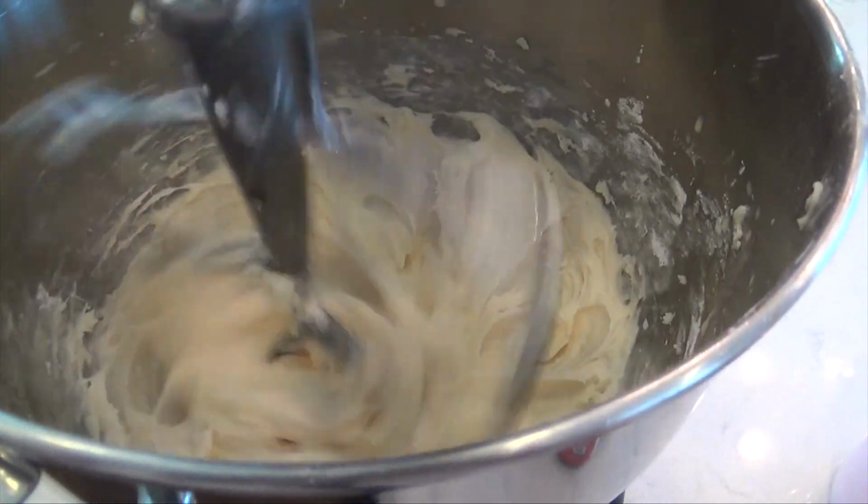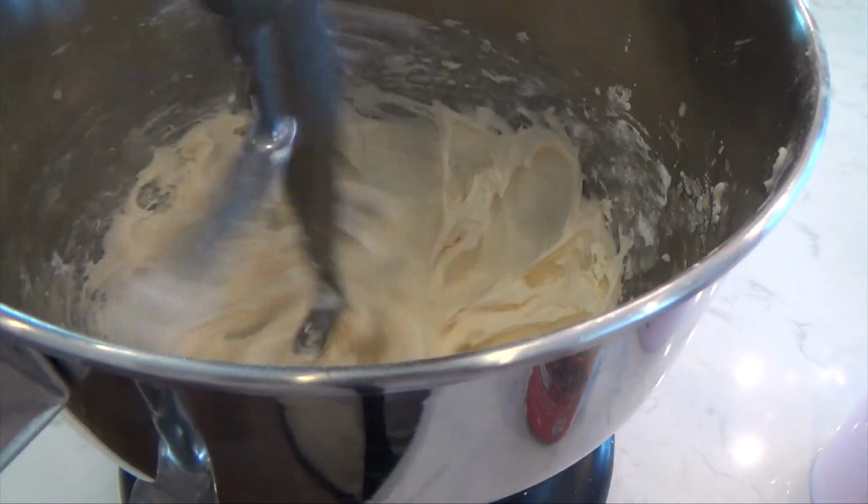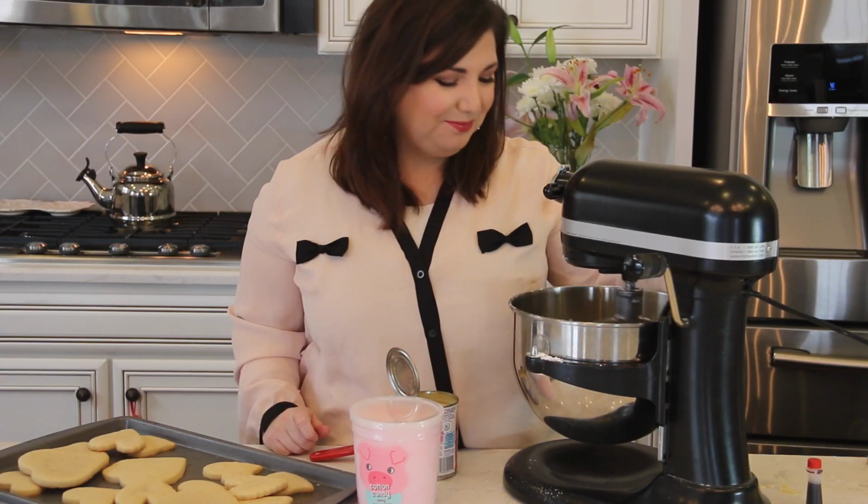So I've added 2 tablespoons of milk, and I'm just gonna let that go and see how that is. And then if it's too dry, I'll add 1 more tablespoon. For me, this is looking absolutely perfect. I like my frosting a little bit thicker. Some people like it runnier because it just holds its shape better. So for me, this is exactly how I like it.